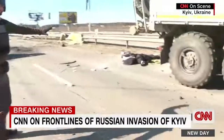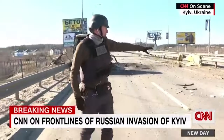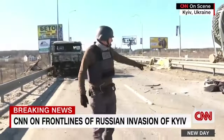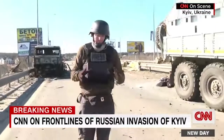I don't want to show you this too much, but there's a body there. That's a Russian soldier lying there dead on this bridge, as his column has attempted to drive in and been thwarted.